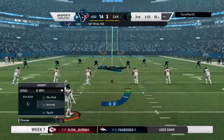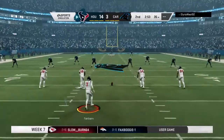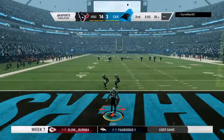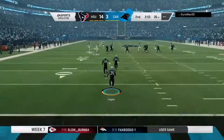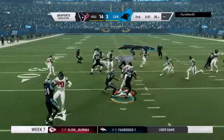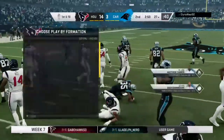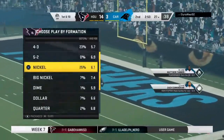Extra point by Fairbairn, up and good. And the decision to just kick the extra point winds up successful. That'll be taken in the end zone. And this return nets positive as he gets past the 25 and up to the 27-yard line.